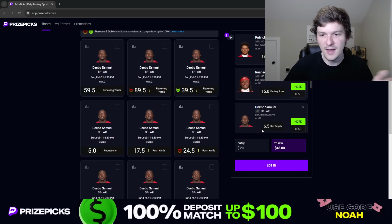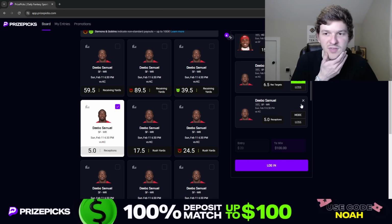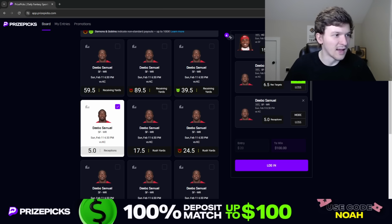So I like both the over here on receptions and targets, but I just think with targets, you get probably a higher chance of that hitting versus receptions. Again, if Deebo has 5 or 6 receptions, he's very likely to have 7 targets. I could look through his game log and tell you, so this season, when he's gone over 5 receptions, so when he's had 6 receptions or more, he's had 8 targets.